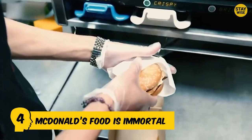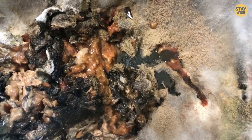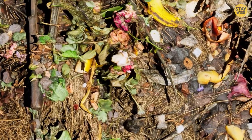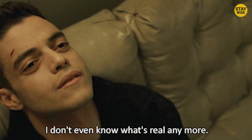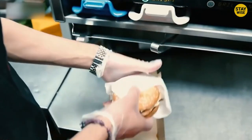Number 4. McDonald's food is immortal. Have you ever heard of the term decompose? It means that when something dies or rots, it breaks down into smaller pieces and becomes a part of the earth again. Now, when it comes to food, if it doesn't decompose, is it even real food? That's a big question, isn't it? Well, let's take a look at McDonald's food.